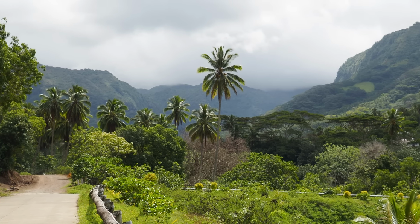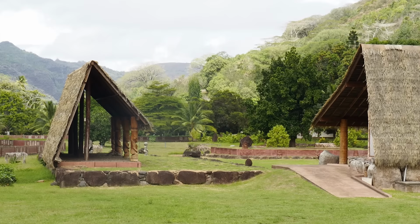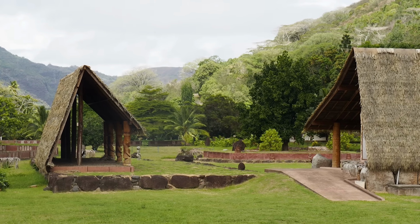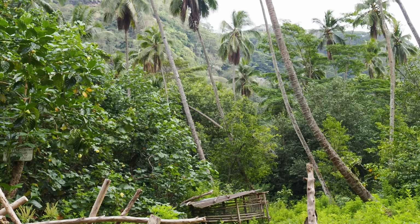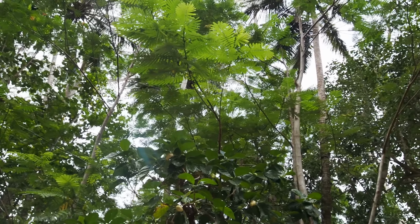The Typee Valley has impressive archaeological ruins and recreations. This was the valley that the author Herman Melville lived in as a captive guest of the feared Typee tribe after he escaped his whaling ship as a young man. Melville wrote the book Typee about his experience well before he wrote his classic Moby Dick.